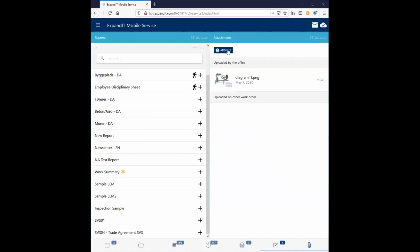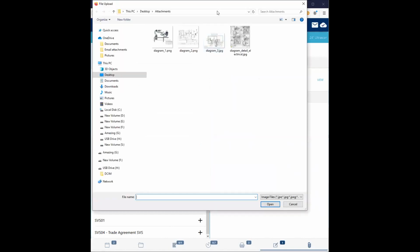I could attach my own. If I'm on a mobile device that has a camera, when I hit add file, it's going to ask me, do you want to use your camera, or do you want to look in your camera roll, or do you want to look at your files on the system? So that's device specific, how that will work, but on this portion, since it's coming from a desktop, I can come in here and I can select another file and say okay.